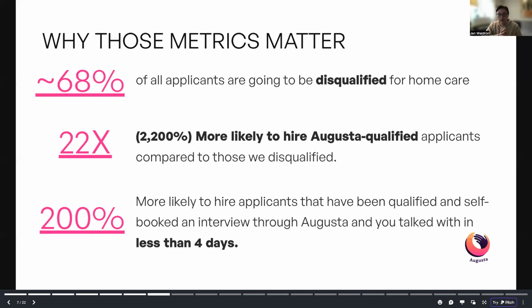Okay, so then last important data point here on why those three categories of metrics matter the most. We know from our customers that our customers are 200% more likely to hire applicants that have been qualified by Augusta, they self-scheduled an interview, and the recruiter called them right away and had their actual interview within less than 4 days. So that obviously speaks directly to speed to hire, time to connection, time to interview. We know for sure if the applicant gets the opportunity to self-book an interview, you call them right away and you interview them in less than 4 days, your probability increases 200% to hire that person. So that's how we know for sure that time to connection and time to interview are two of your absolute most important metrics, because that is significant, right? Like these are significant numbers.